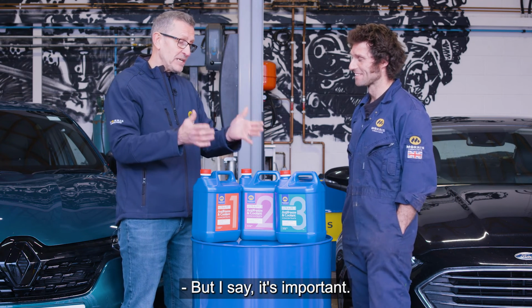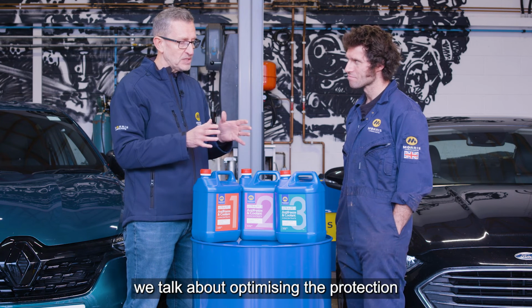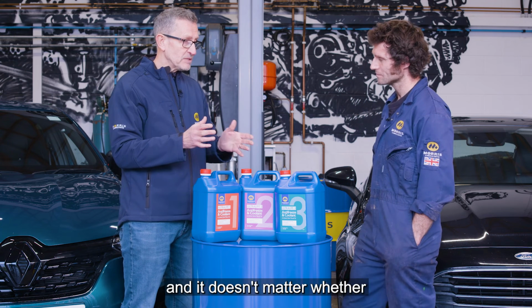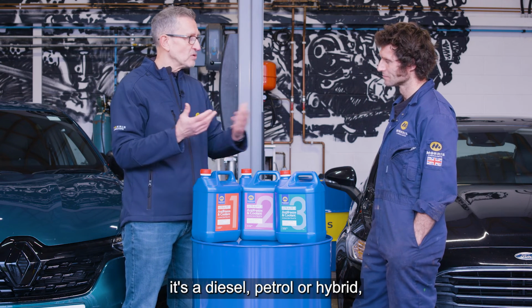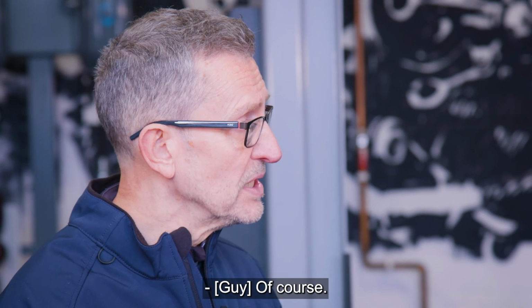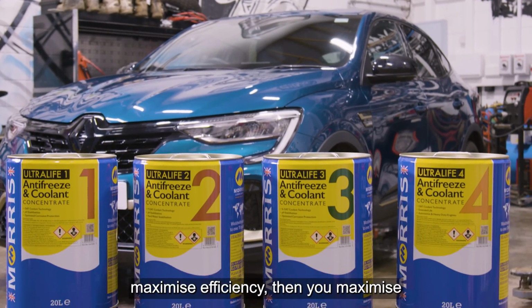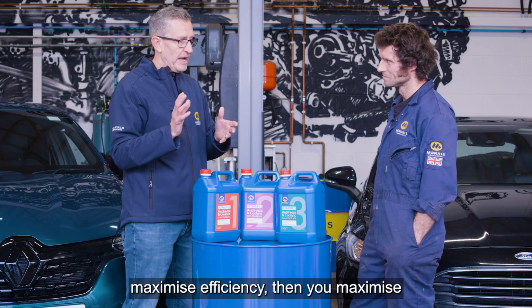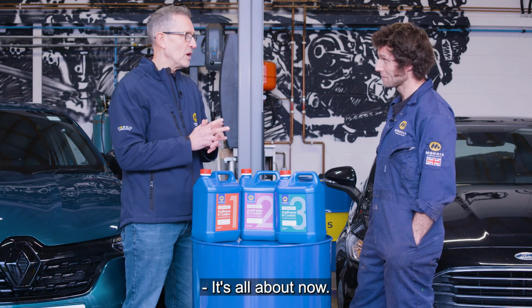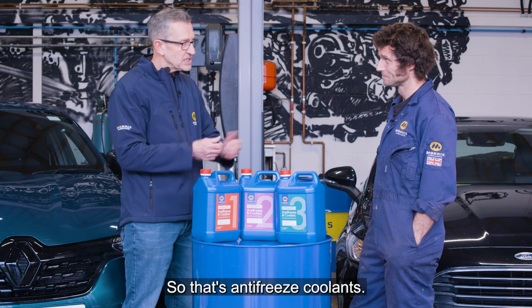But as I say, it's important. It's all about maintenance. We talk about maintenance, we talk about optimising the protection of the engine types. And it doesn't matter whether it's a diesel, petrol or hybrid. You've got to be choosing the correct antifreeze coolant to maximise the life of it. And it's efficiency. Maximise the efficiency, then you reduce the emissions coming out of the exhaust pipe as well. It's all about that. It's all hand in hand. So yeah, that's antifreeze coolants.